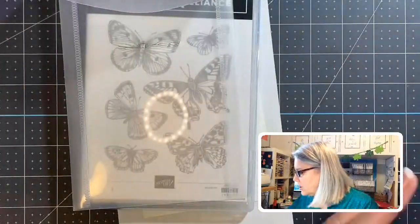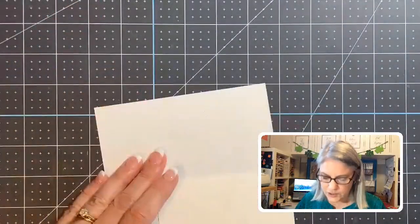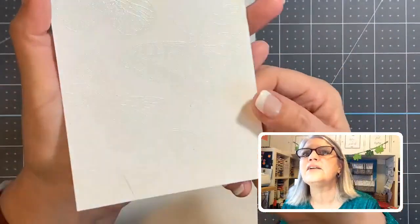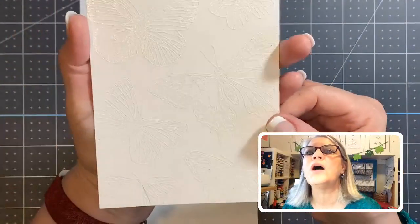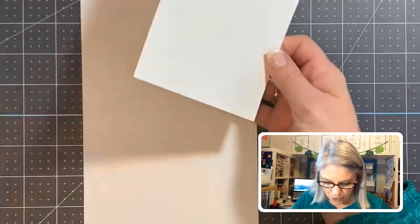All right, let's make a card. The first thing I thought of when I saw this stamp set was, oh my gosh, I want to heat emboss with white. Okay, let me get there. Can you see the white? Yeah, you can see it there. See the white embossing? I've already done that part for us.